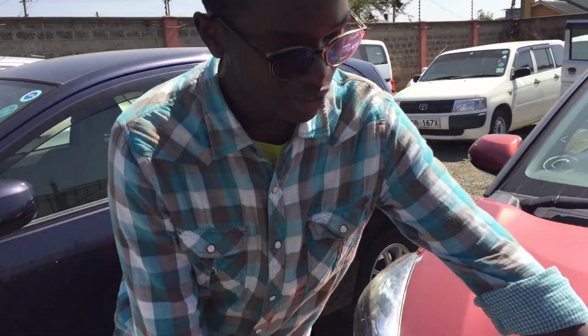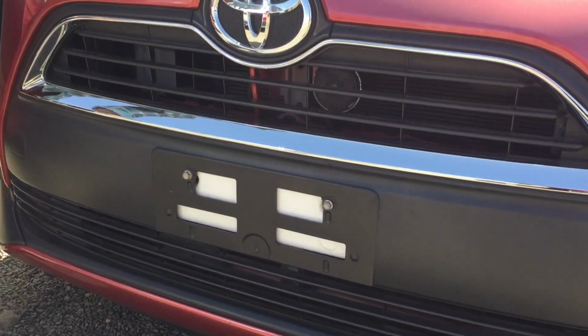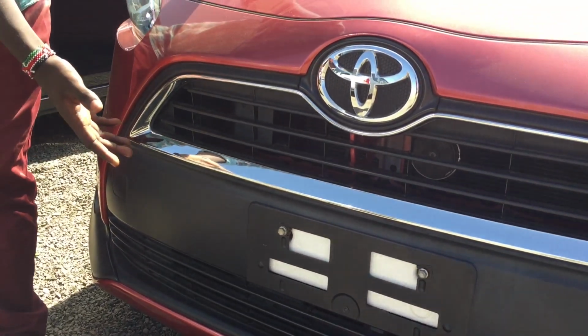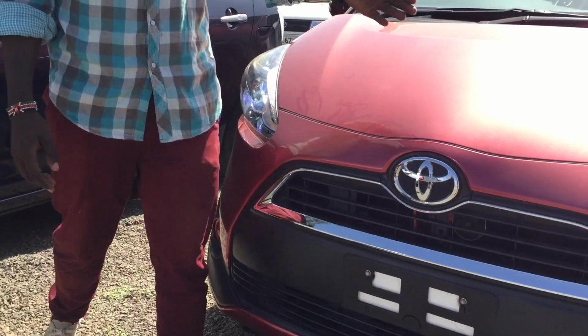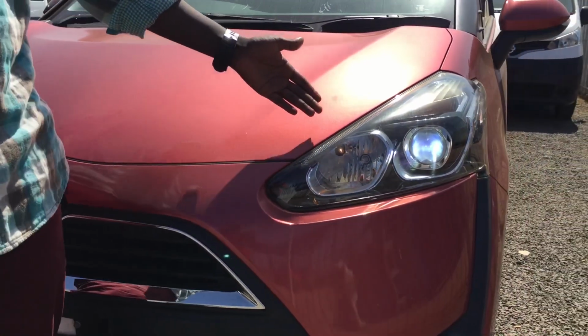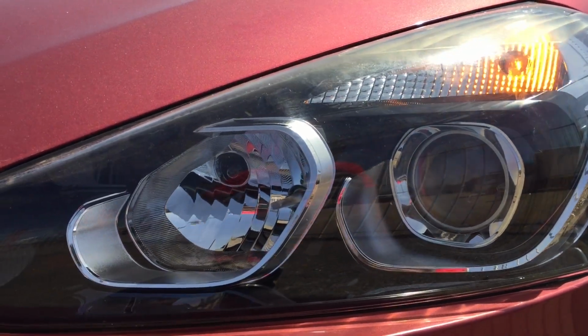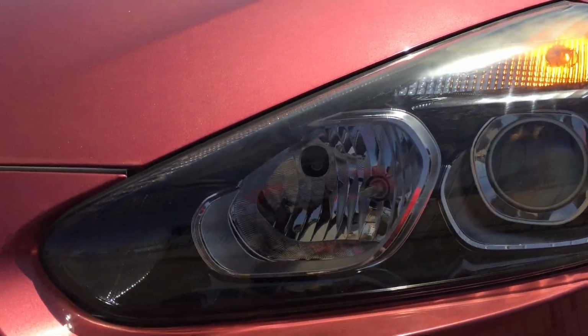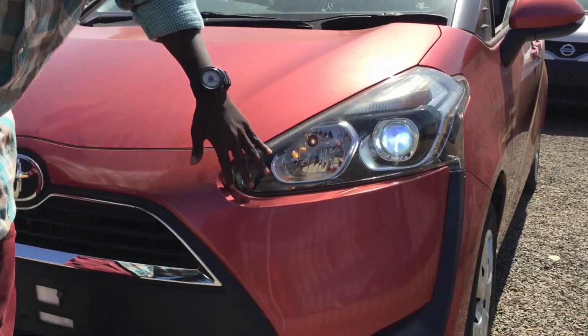Let us look at the grill. It is so massive. It has a lot of air intake. The air intake is for cooling the engine, to ensure good airflow. As for the lights, they are fully upgraded from the previous. Look at it, they're so stylish. Wow, super stylish. The glass on it is actually just plastic.